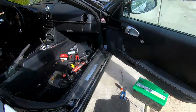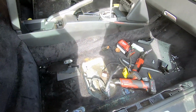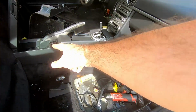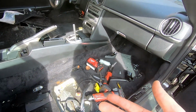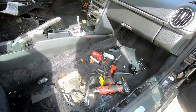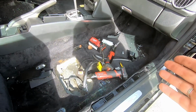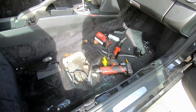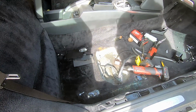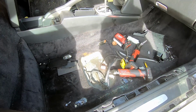So yeah, this is the aftermath. Now what I'm gonna do, I'm gonna remove this center console, and I would like to pull this carpet out from the car, just to clean everything, to wash the carpet, to dry it, and it's gonna be a long process of recovery, repair afterwards.